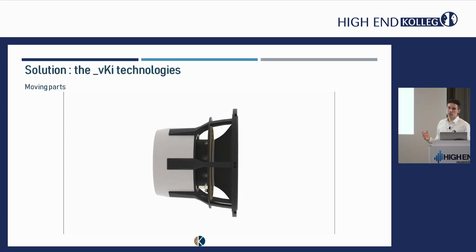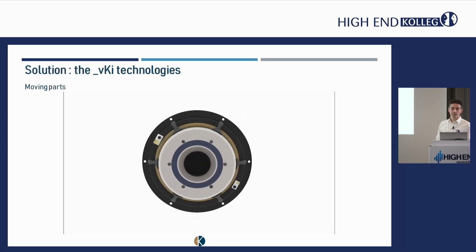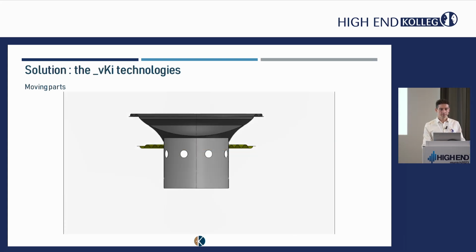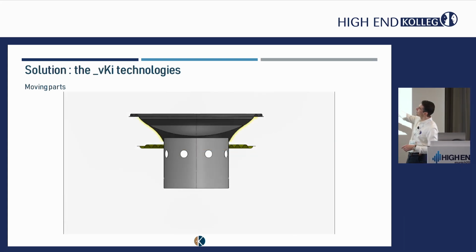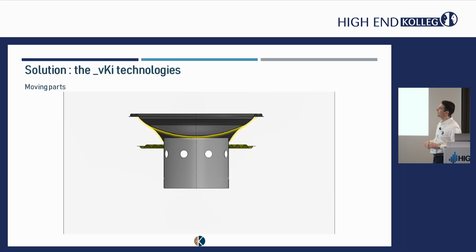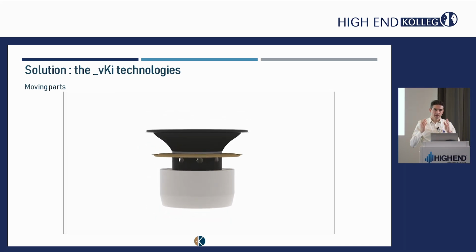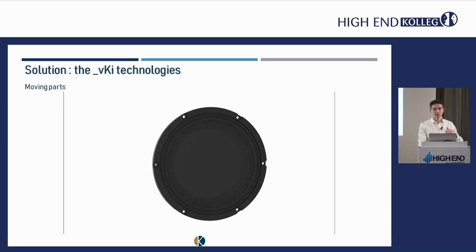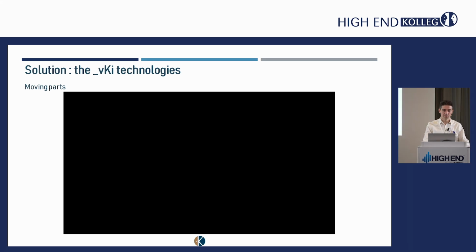In that driver, we use these two technologies together, and that is the idea I put forward from the beginning to explain. You see the profile of the cone, it's convex and concave. It's not only convex as usual. And we have a CGF dust cap, a very large dust cap in the center, which makes the link at the junction of both profiles, convex and concave. In that way, we create a shield, very rigid and damped. So the cone breakup of that speaker is very smooth and very easy to manage.